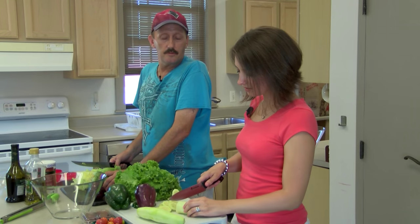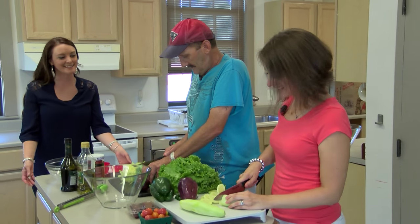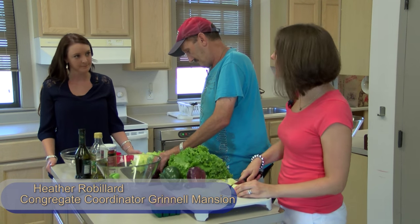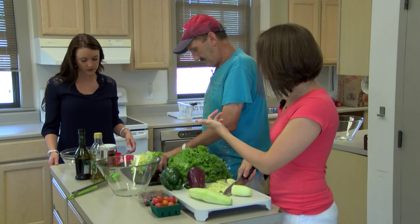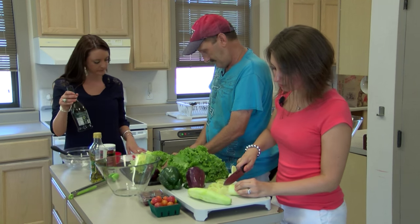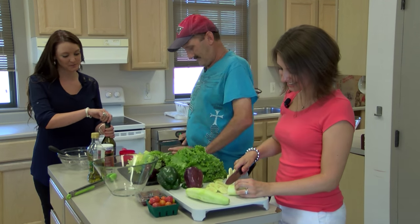And this building does a few programs too. Hi. Awesome. What are you making today? Hi, Heather. Actually, we are making a salad for the residents. Okay, very nice. Is there anything I can do to help? If you could start on the salad dressing. Sure, I can do that. So Roland was just telling me how much he likes living here. Oh, great. I'm happy to hear that.